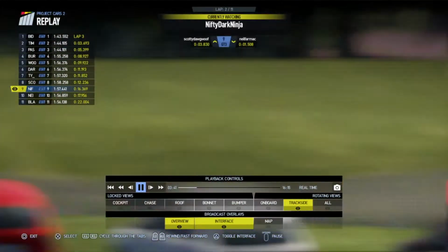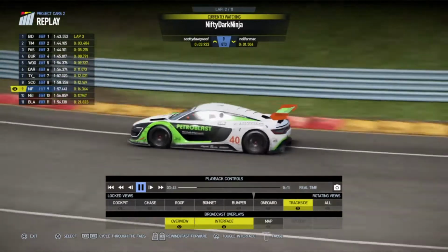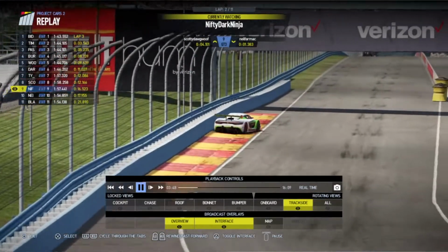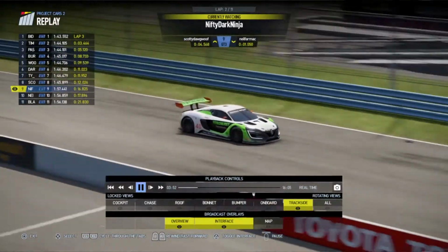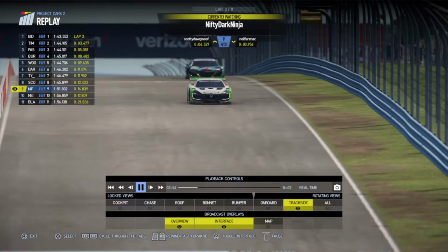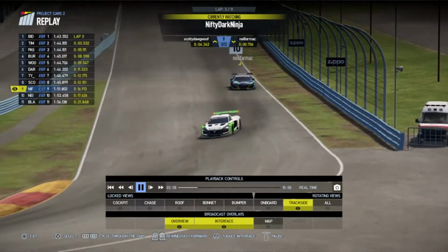Nifty Dark Ninja's got Neil Farmack 1.5 seconds behind him, so Nifty's not really on the pace in this one. He's just made a little mistake on that other lap, and very, very twitchy out the last corner. Not enjoying that Renault one bit, I don't think. I think it was a bit of a poor choice for this one by that team, but hopefully we'll come fighting back next time at the special event.